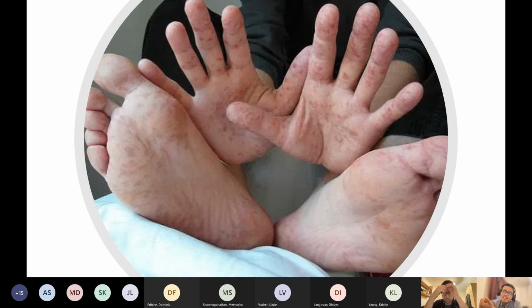Do you remember what causes hand, foot, and mouth disease? While we're talking about this, we did it like last term at some point. Do you know which virus? That's another thing that comes up a lot in GP. Loads of kids get it. Think about it. We'll come back to it in a minute.